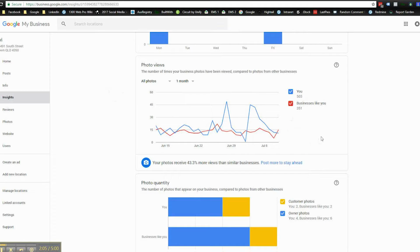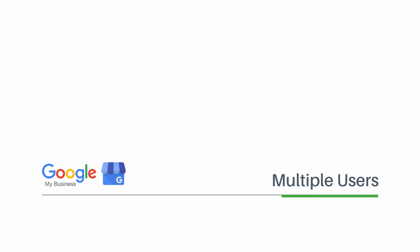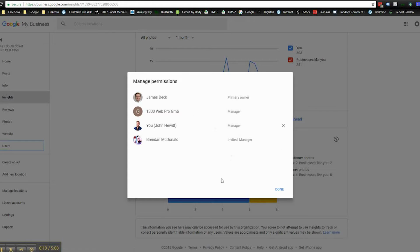You can even see how many people have actually viewed the photos you've uploaded. And there's a comparison here to how many people, the average amount of views that businesses that are in the same category as yours are getting for their photos. The only other thing I'll say is that you can add users. So you can actually assign roles to multiple users here with varying degrees of access.